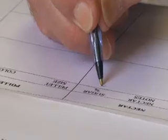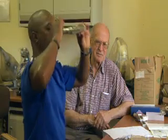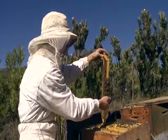How many plant species have I processed with this method? About 400. But that is just a small part of our incredible flora that we have in South Africa. There is still much to be done, to be found out. These bees are not that cross, otherwise I wouldn't be able to do that with them.